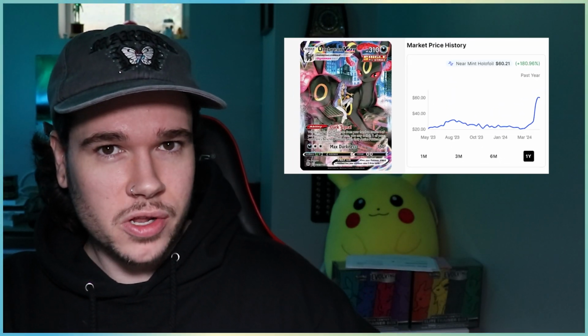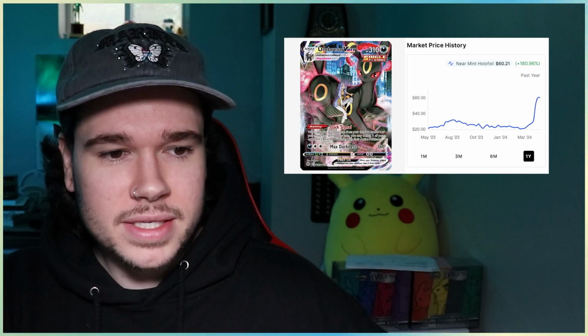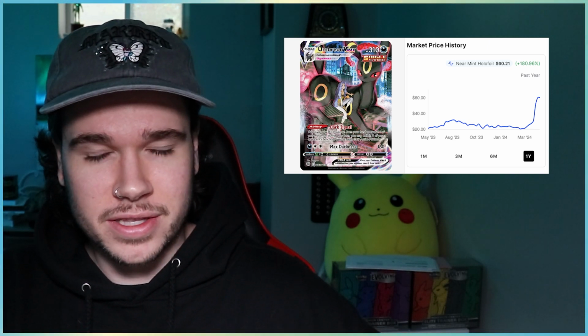All right, next up, the Umbreon Vmax. This is another card I'm super glad I picked up when I did back in January. This card is insane right now. It's gone up a ton in the last few months. It's sitting just north of $60, 60 and some odd cents. It's up 180% in the last year.